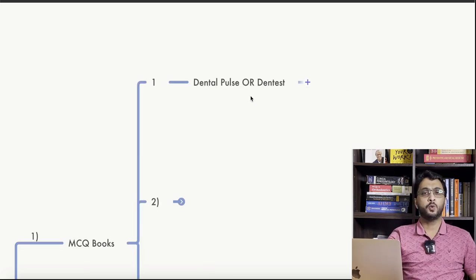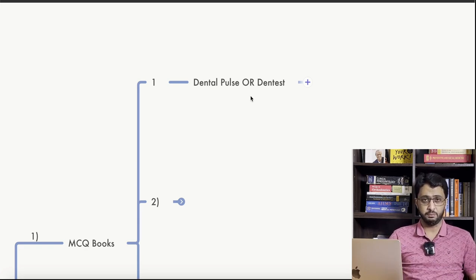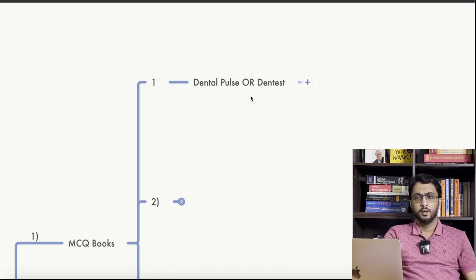There is no doubt you have to get the latest edition of Dental Pulse. People ask, do you have the downloadable format of Dental Pulse? No, if at all it is circulating on the internet, it is a very old edition. Dental Pulse doesn't allow the downloadable version of the latest edition to circulate, not even the previous versions, because that is a big copyright crime, which you should not do. So please get the latest edition, it will pay you back.